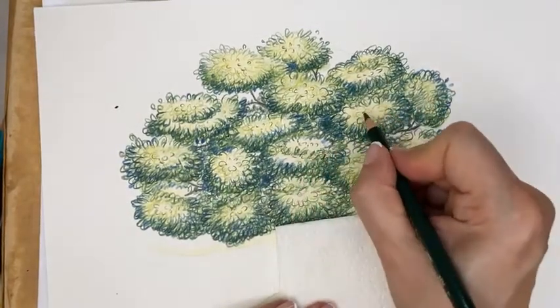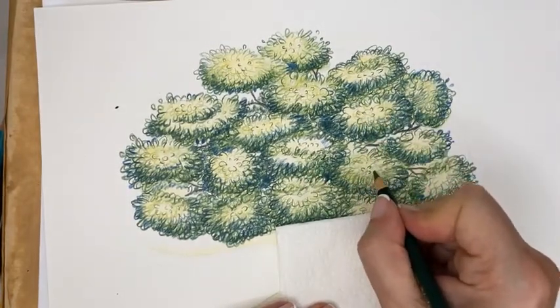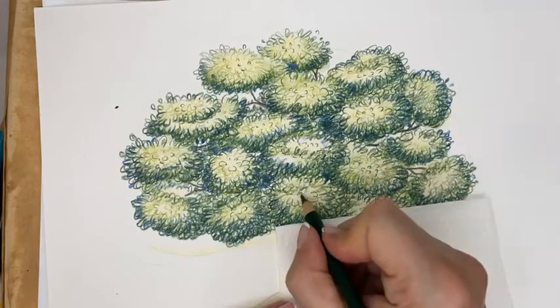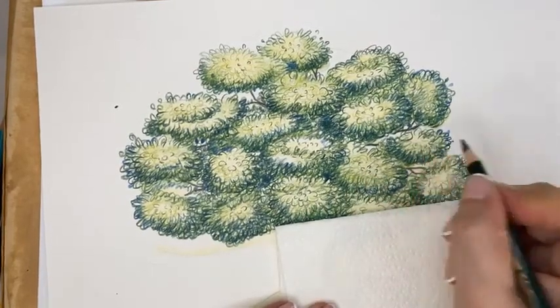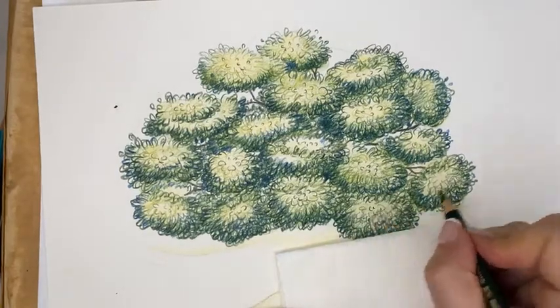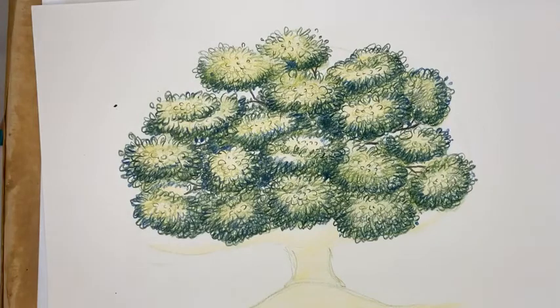Really finessing these sections and making them really look now like they've got loads and loads of texture, lots going on, lots of interest. And that's it for the leaf sections. That's all good.